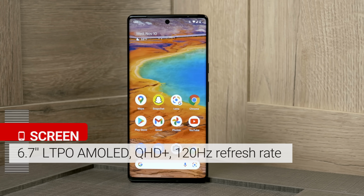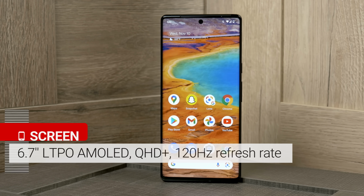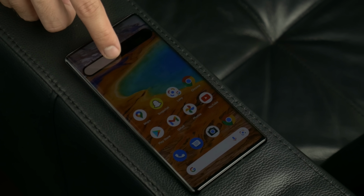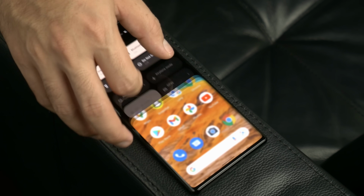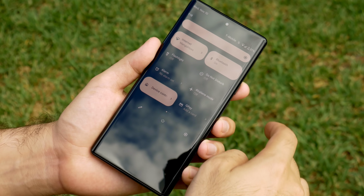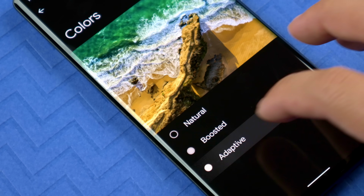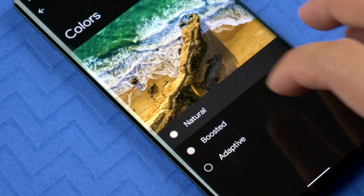This is the largest display on any Pixel phone, and it's a 6.7-inch LTPO AMOLED QHD Plus screen. It supports 120Hz refresh rate, and it can play HDR10 content. In our testing, we achieved a maximum brightness of 860 nits with the adaptive brightness turned on. Despite not scoring as well as other flagships from Samsung, Apple, and Vivo, the Pixel 6 Pro still excels with sunlight legibility. There are just 3 color display settings and not really any option for customizing them, but the natural profile does have excellent accuracy.